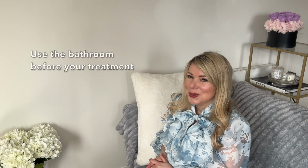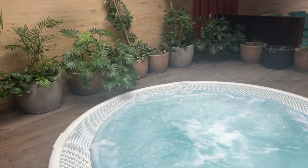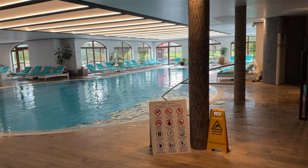Make sure to use the bathroom before your treatments, especially if you have booked a longer massage, let's say 90 minutes. You definitely don't want to interrupt your long treatment midway through. Bring a swimsuit if you plan to use the facilities like the pools or the thermal area. Also, remember to bring a towel with you to the sauna. It's hygienic, as we said before, to sit on it.